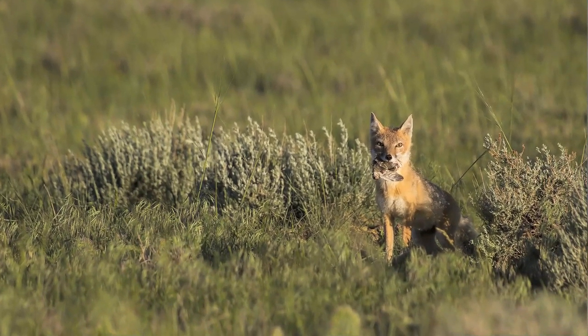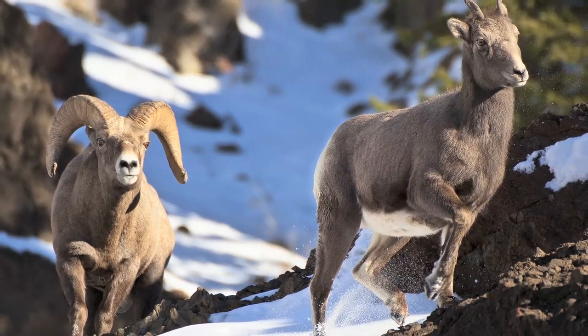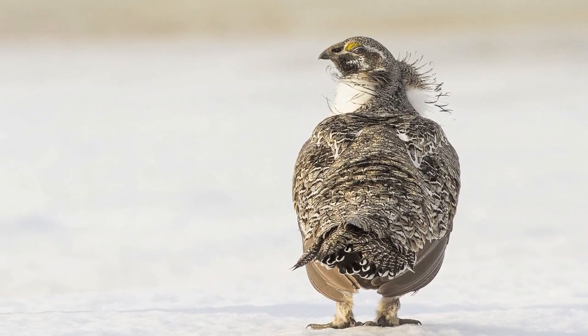Now, you born and raised in Wyoming? I am. I'm fourth generation from Wyoming, and my kids would be the fifth generation of my family from the state. And there's no better place on earth. I keep finding myself returning to Wyoming time and time again, and I'm never disappointed. It's an awesome place. So, Ron, where are you with your photography nowadays?